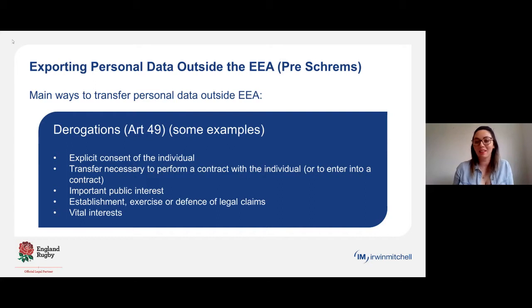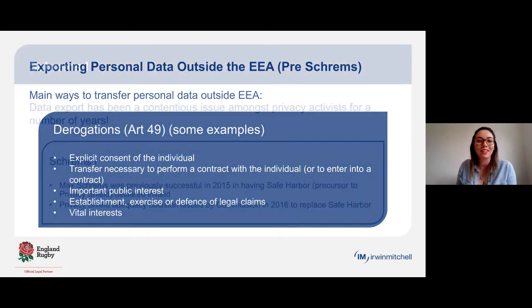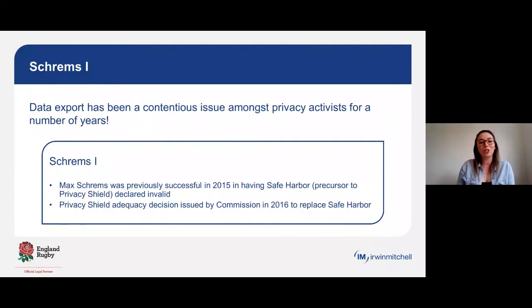Thanks, Joanne. I'm not going to go into too much detail, because I think for most people watching, the main point they want to get to is what the impact is upon them. Just as a brief background, this all began in 2013 when the privacy activist Max Schrems submitted a complaint to the Irish DPC on the basis that, in relation to Facebook, because his personal data was being transferred to and stored in the States, he didn't believe his privacy rights were being protected.